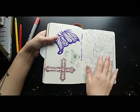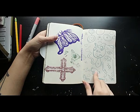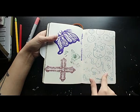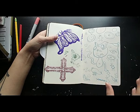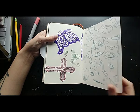This was a thing I did with David where you go back and forth and just draw a shape. The idea is that you just continue drawing shapes and you're not supposed to have a purpose. So it turned out kind of cool, so I kept it.